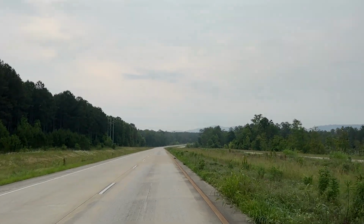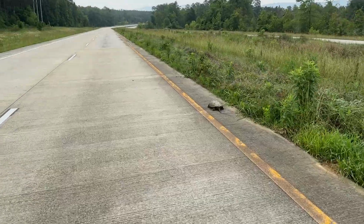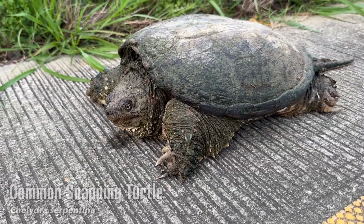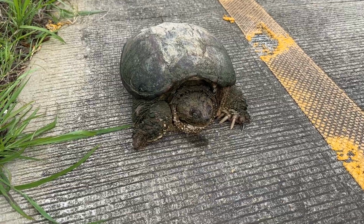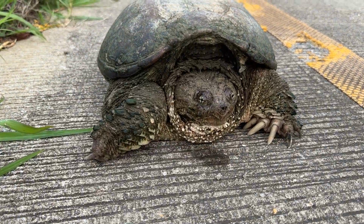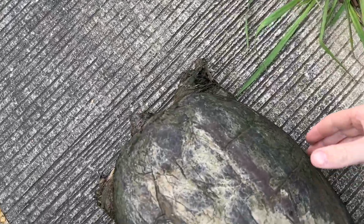Oh, that stings. Let's do this. A snapping turtle! Please be alive. Are you good? He's good! Yeah! Very nice. Look at this giant four-lane highway this guy's hanging out on. Well, the day's already a success in my opinion, getting to get this guy out of harm's way on this big highway. I'm not sure if this is a female that's nesting or what she's doing in the road.